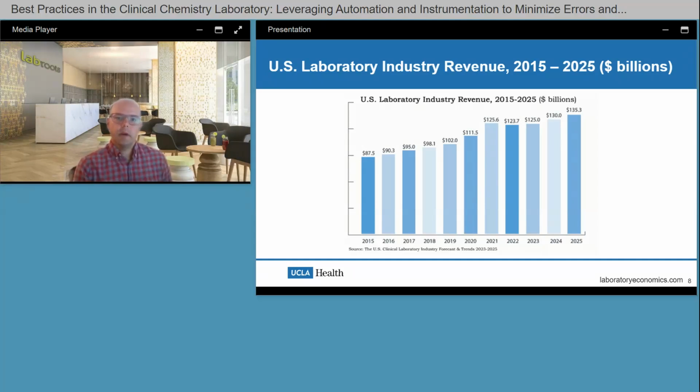So how do we keep up with the demand and increased testing, maintaining the quality of testing that we want to maintain, and utilize resources as best as we can in an ever-growing industry that demands very high quality results?